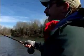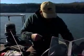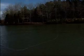Skipjack, the fish of 1,000 casts. We know the fish are here, but our lack of success tells us to try a different fly. But some days they're particular to color. And if they're here and you're not catching them, then you don't have the right color on. Should I count it down first? Yeah, I'd let it sink a little bit.